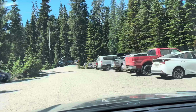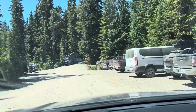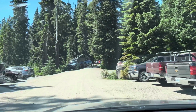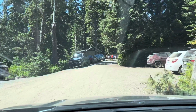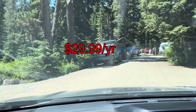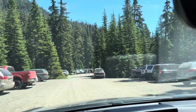These are trailheads. I don't exactly know what's going on at this trailhead, but you've got a pit toilet. That's about it. You have to have a Northwest Forest Pass to camp at these particular trailheads, and in fact, most of the trailheads around here require that. I don't know how much that is, but it's something to be aware of. The other thing to be aware of is that it's one night only out here.